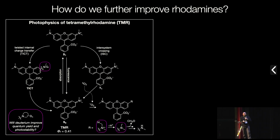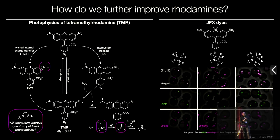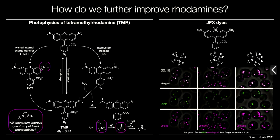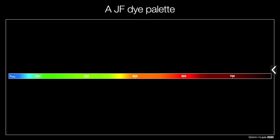And this is all published, so I'll just show one example. These are the JFX dyes for extra photostability, and in some cases, these 5-membered pyrrolidine rings are better than the 4-membered azetidine rings. And this is one example. This is JFX650, and this is just imaging in yeast, and you can see that this dye is the last man standing.